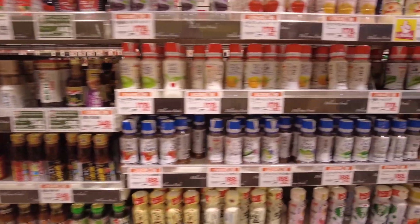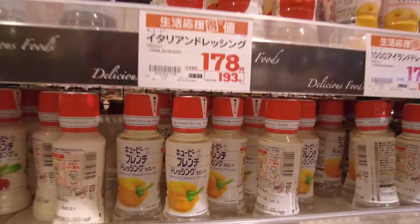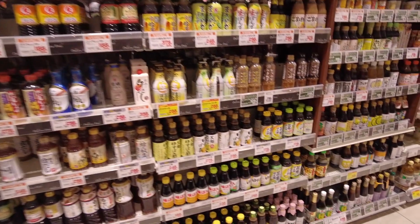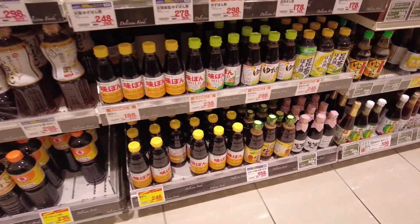And then all the salad dressings here. This company is super famous. It's the same one that made the mayonnaise Kewpie. But they have almost every salad dressing you can imagine. And then over here, the soy sauce. Lots of different kinds of soy sauce. Ponzu.